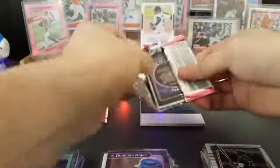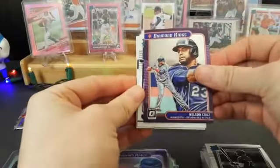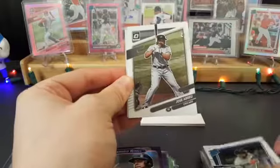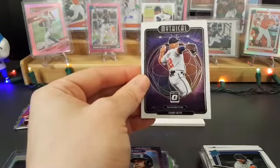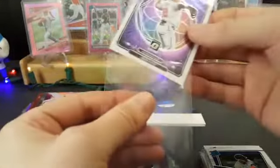Next pack. Diamond Kings, Nelson Cruz for the Twins leads us off, followed by rated rookie Isaac Paredes for the Detroit Tigers, Jose Abreu for the Chicago White Sox, and finishing out that pack, mythical Juan Soto for the Washington Nationals.